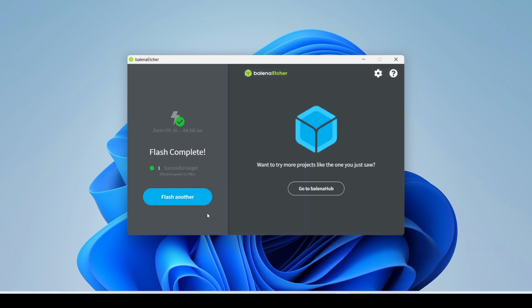So this message is telling me that the writing is complete and the Zorin OS ISO file has been transferred onto the pen drive successfully. And the pen drive is now a bootable medium for the Zorin OS Linux system. So I can just simply go ahead and use it to install the Linux system on my computer.